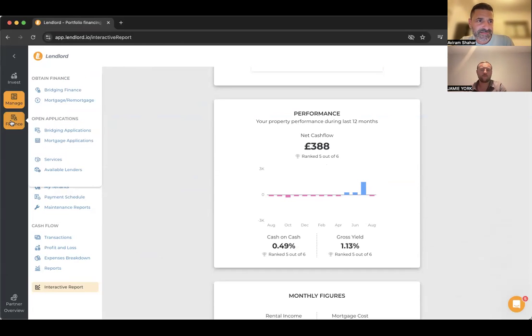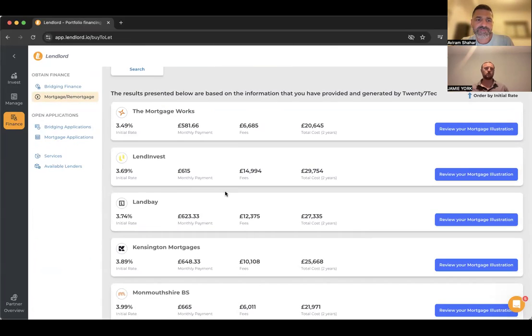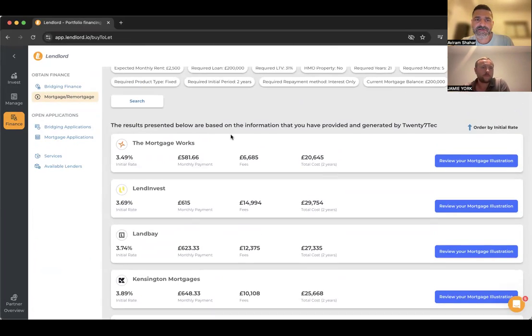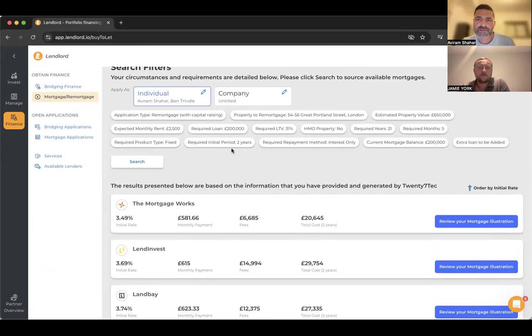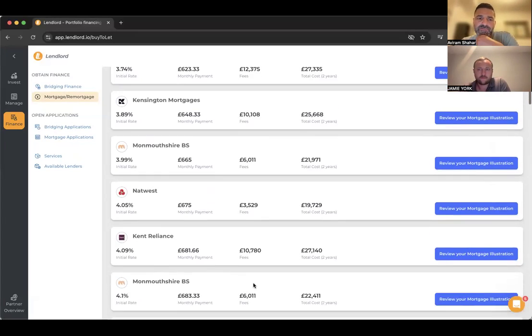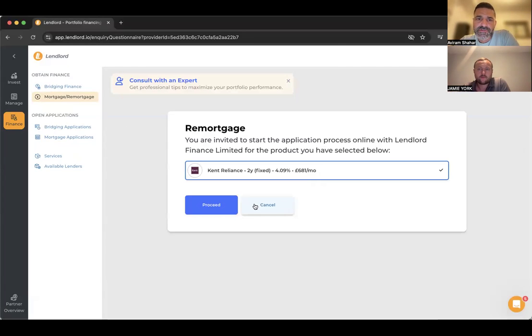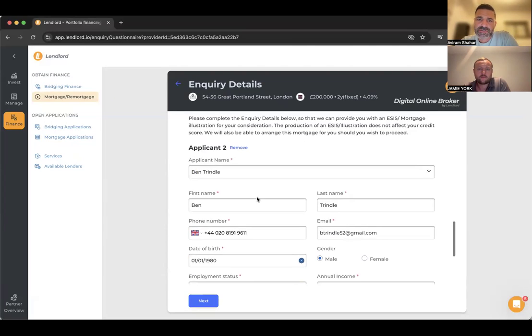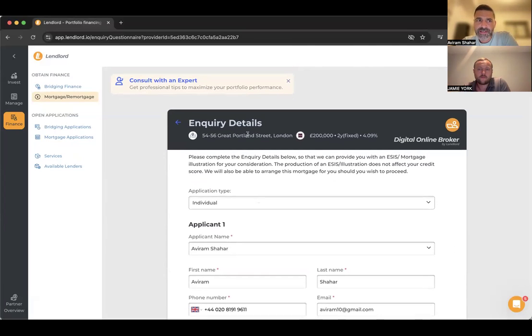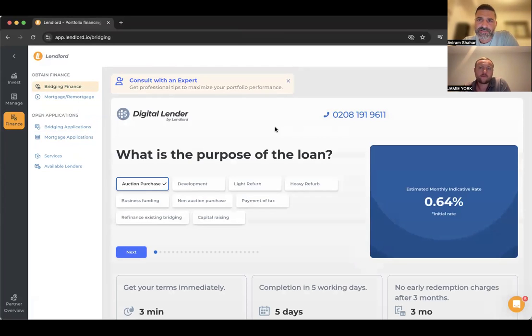And last thing, the end, is the finance section. So here's the place to find options for mortgage, remortgage. Our engines will analyze the portfolio and also stress test the property. And we have a live feed of mortgage products, and you can start the process online to get your mortgage illustration and then perhaps progress with the lender. And same goes for bridging finance. So everything is digital, everything in one place.